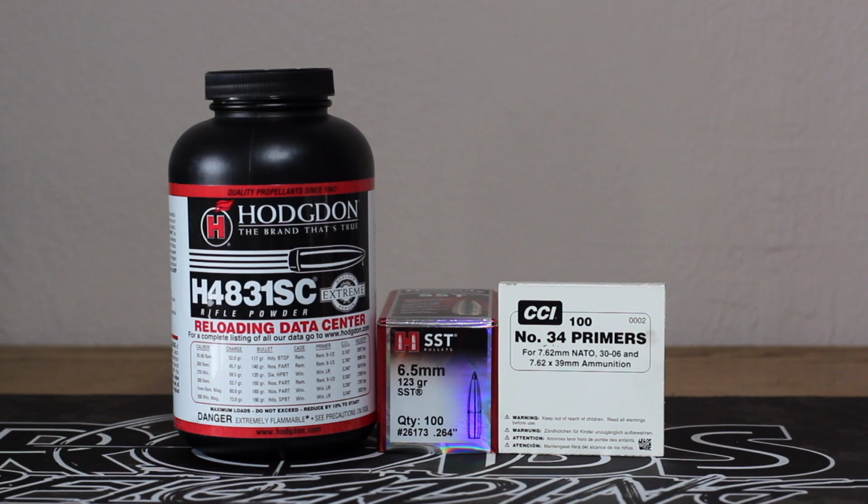Now, I've never shot any of the 120 class bullets out of the 6.5 PRC, so I'm not sure what's going to happen, but based on Hornady's load data, it looks like this should go well. Also, reading online, it looks like the SST will expand from like 3,300 down to 1,600, so potentially this would be a very flat shooting, nicely expanding bullet to shoot some whitetails this fall. But it will depend on how they shoot, so let's get on the range and see how they shoot.